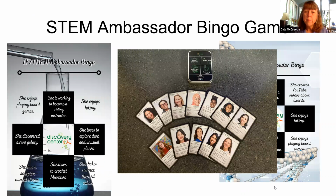So this is an example of how we developed a game for the Flora Discovery Center for the public to use. We call it the STEM Ambassador Bingo game. But what was really important to me when I was thinking about this was, how do we highlight that female scientists aren't just scientists, they're humans with rich lives in lots of different ways.